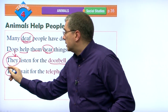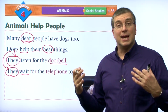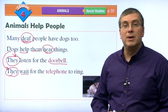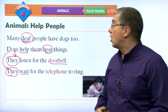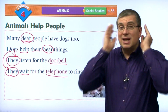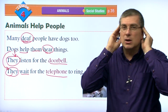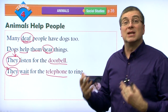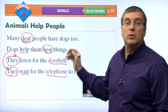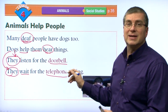Dogs again. Dogs wait for the telephone to ring. So a deaf person who has a dog, the dog waits in the home for the doorbell to ring or for the telephone to ring. Because a deaf person can't hear the doorbell. A deaf person can't hear the telephone, but the dog can. So the dog can help the owner, the person, to know those things happened.